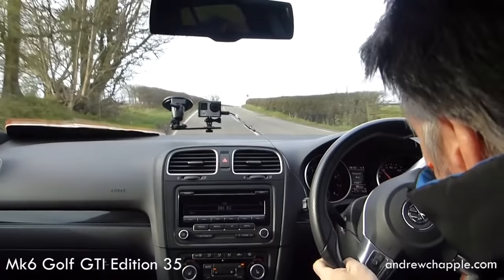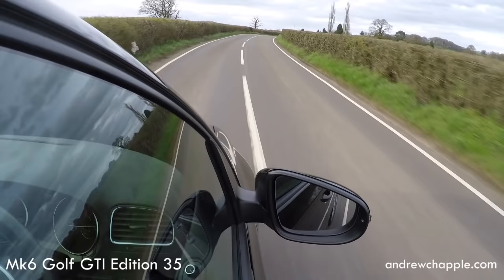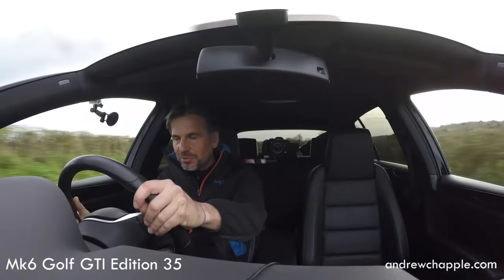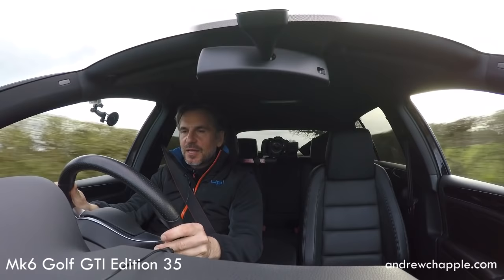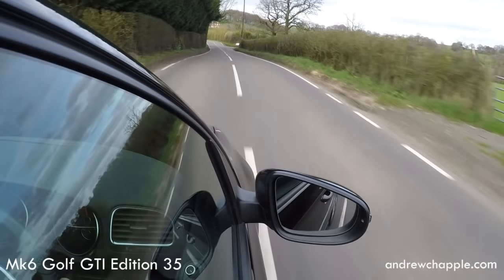Tiny bit of understeer there, into fourth, and it feels lovely and agile and quite compact, which on these kind of roads is what you want. It's the GTI after all. That's into fifth, and a bit of a crest here. The brakes feel pretty nice, lovely, not too floaty over that crest. Another crest onto a corner.